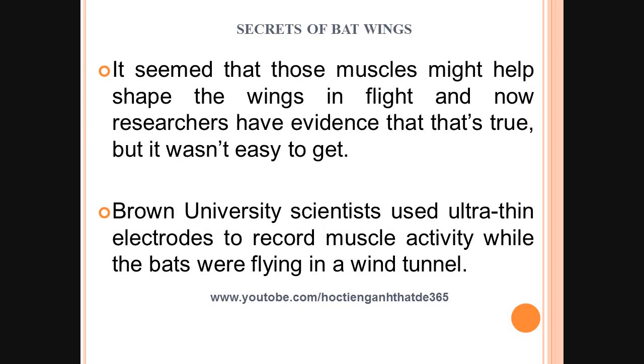It seemed that those muscles might help shape the wings in flight, and now researchers have evidence that that's true, but it wasn't easy to get. Brown University scientists used ultra-thin electrodes to record muscle activity while the bats were flying in a wind tunnel.